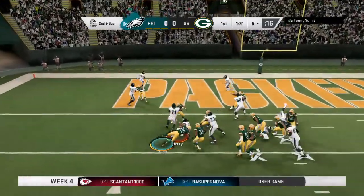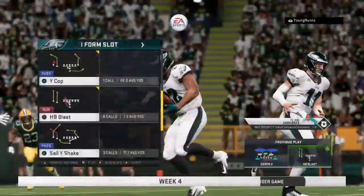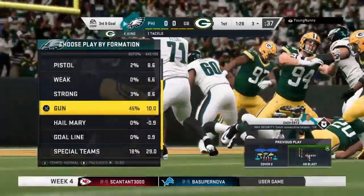Now a first-time 1,000-yard rusher from a season ago, it's Derrick Henry. And not a whole lot there. He does get a couple, taking it from the 5 down to the 3.